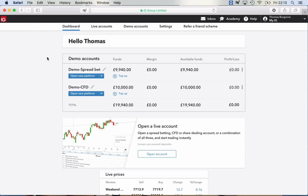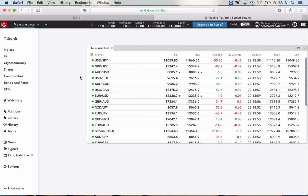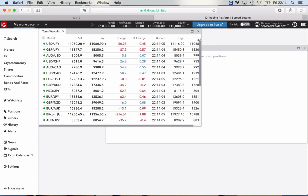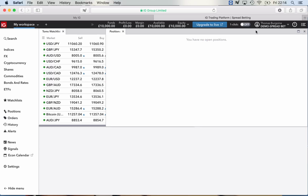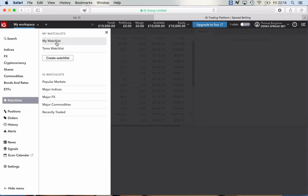So let's go back to our dashboard. Let's open a platform for the demo spread betting, and then you'll get your work area come up. All right, so I've already created a watch list, and my watch list is here. You can set these up however you want, and I'll just have open positions here. So I've got no open positions. So let's look at this with a fresh pair of eyes. So I've got Tom's watch list, and my watch list.